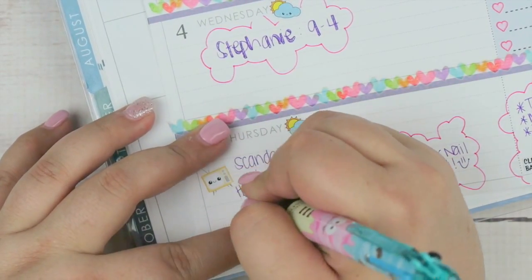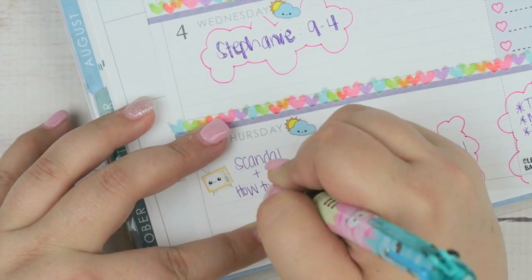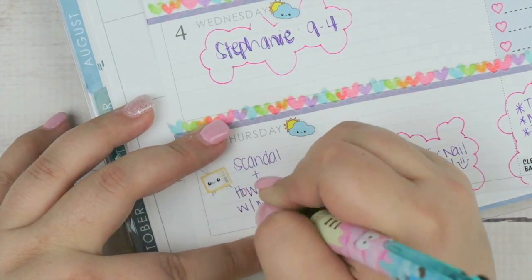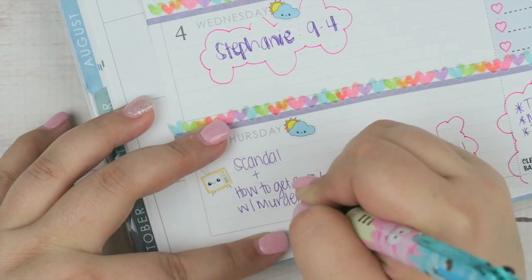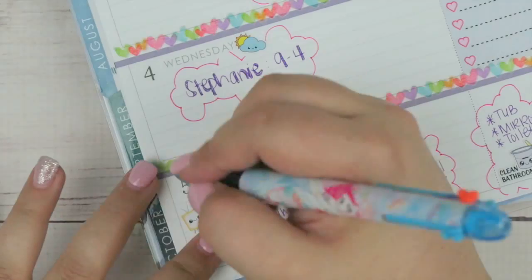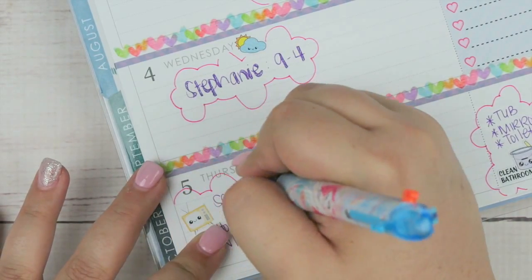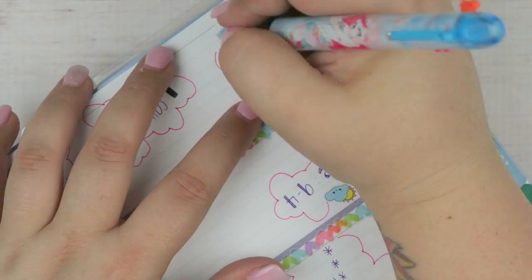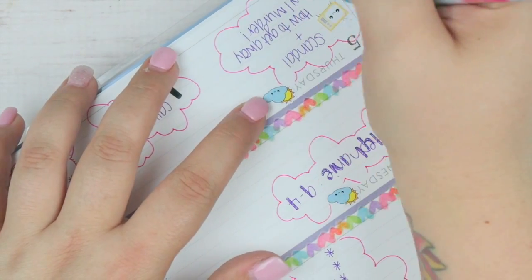But what are you guys watching? I love to find out what other people are watching on TV because I feel like I'm so in my little bubble. I just don't know what's going on outside of what I do, especially since I spend so much time at home and so much time alone. I end up just talking to my dogs. So doing this plan with me, this is the most I've talked in forever.